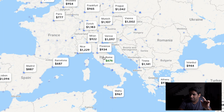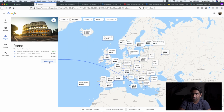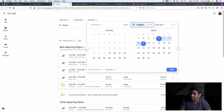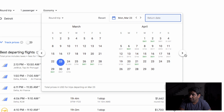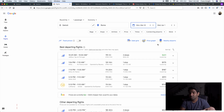And you'll notice that this one is in green because it's the cheapest flight, and usually the cheaper good deals show up in a different color. And you see 676, hit view flights, gives you some more details. Now let's see if we can go to the calendar date and see if we can get a cheaper flight. So 676, and if we leave on the 23rd, you see that it says 601, and it tells you the prices for all trips leaving on the 23rd. You can scroll through and see $601, that's cheaper than 676. We're already saving money. And here's one of the biggest tips.